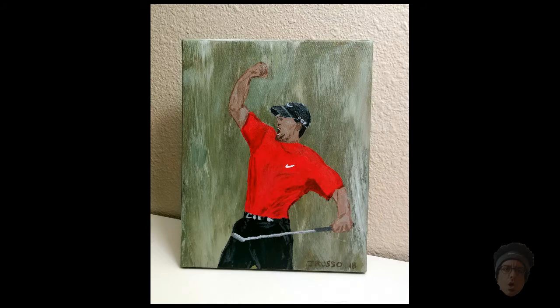For 2018 for Christmas, my mother's a Tiger Woods fan, so I painted this Tiger Woods painting. It's pretty closely modeled on a famous photo of Tiger, and that's usually not my methodology to sort of repaint a photo, but I did this here and she really likes it and she still has it.